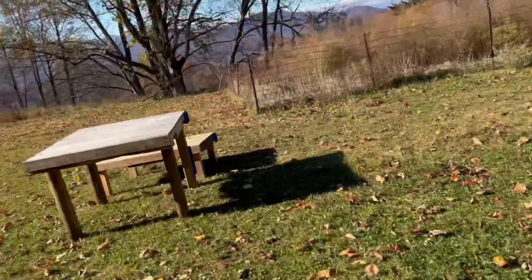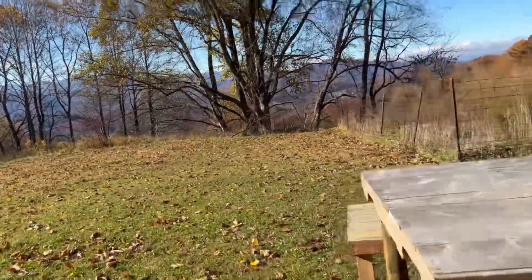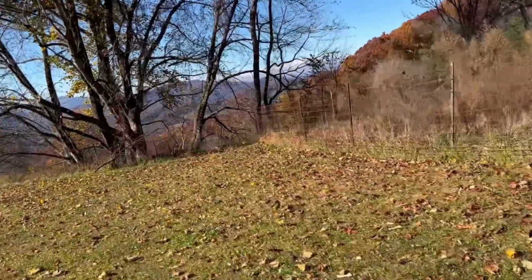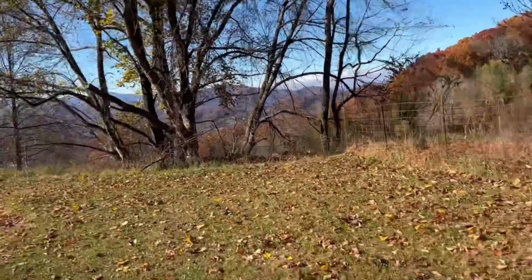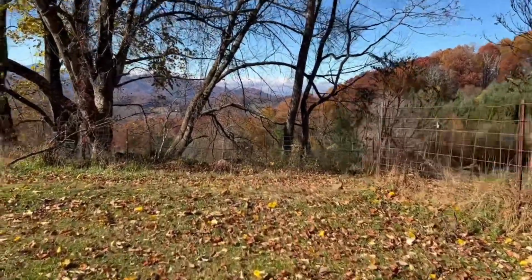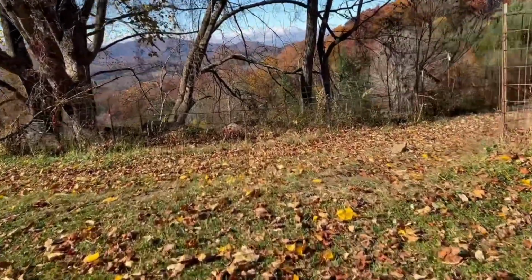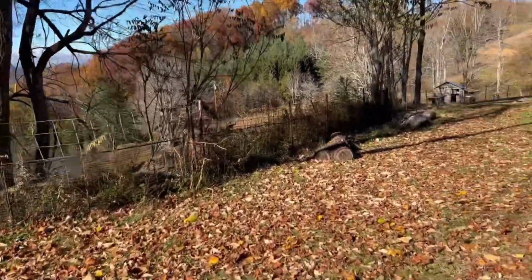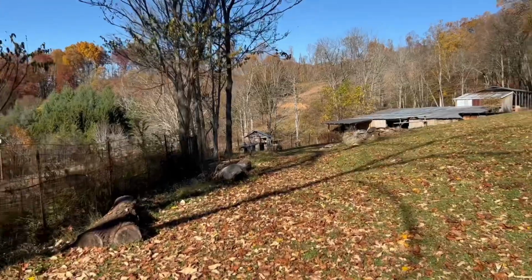So then, if we walk around to the other side of the pasture, we can meet our final pig, Sebastian the piglet. So Sebastian is a little bit different than the others. His mom, Penelope, was rescued as part of that neglect rescue that I just talked about. And Sebastian was born here and raised inside.